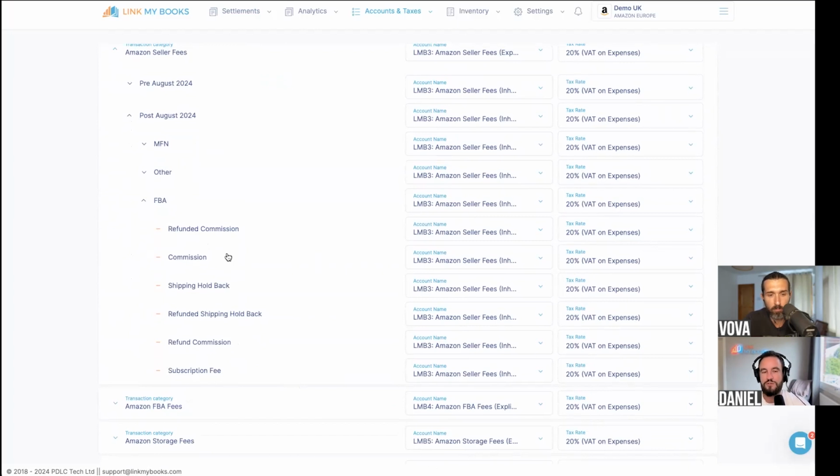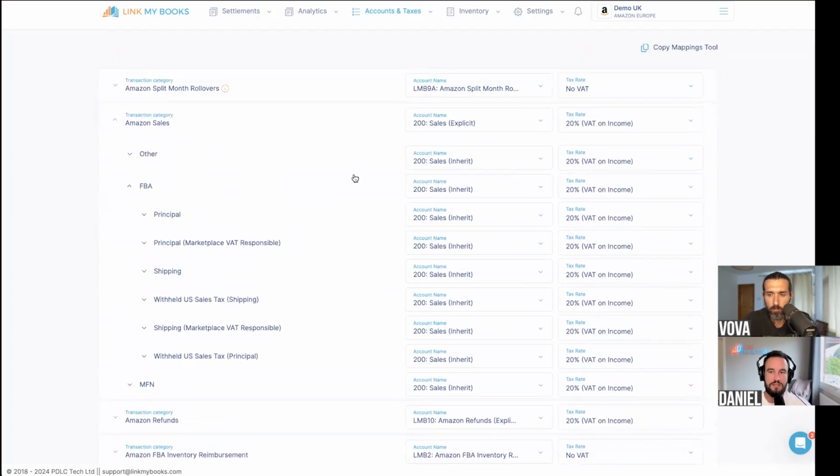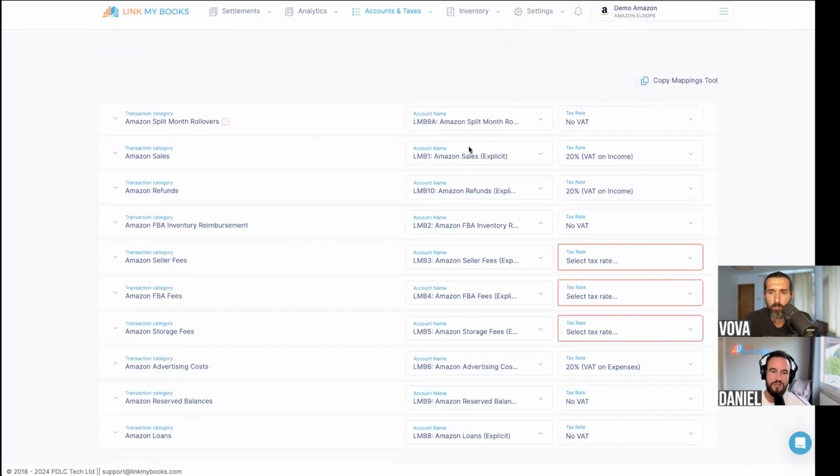So there's a lot of customization that can be done directly inside the mapping page. So don't think that what we did now in the quick setup is that's it. There is a lot more customization that can be done.